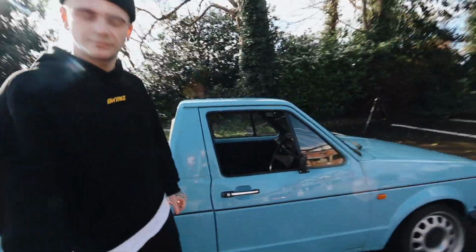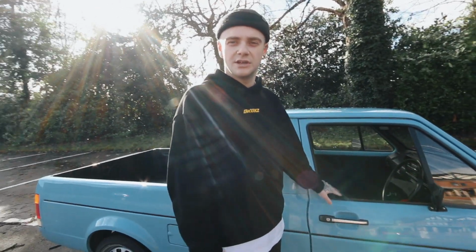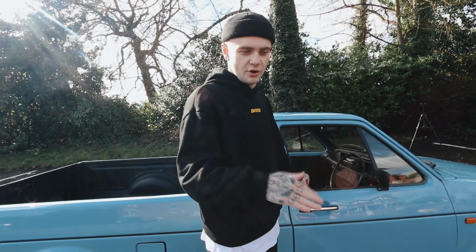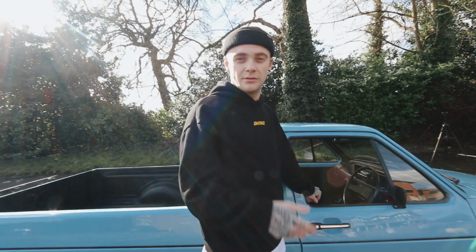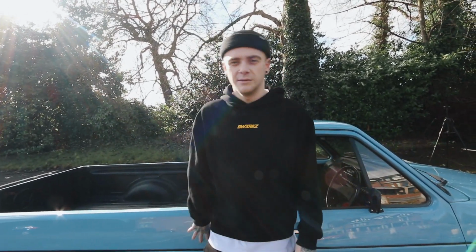Because your daughter loves going in this, right? She loves the truck, man. Since I put the racing seat in it, she's not really been in it too much, because I used to have just normal Mark III Golf seats. They were horrible, man, but I used to have them in it so I could put her baby seat in it. But she still loves the truck.